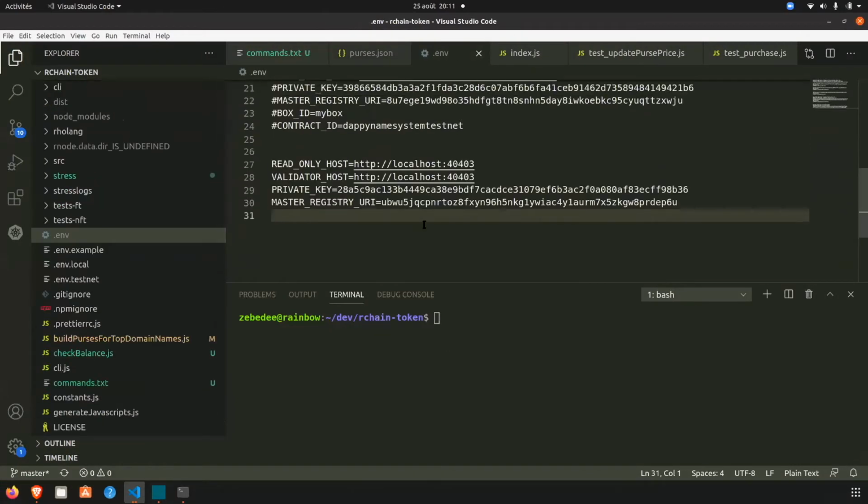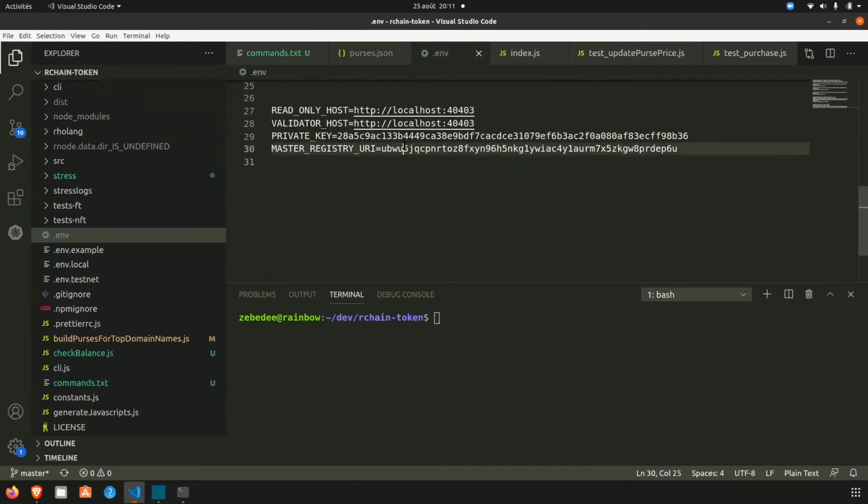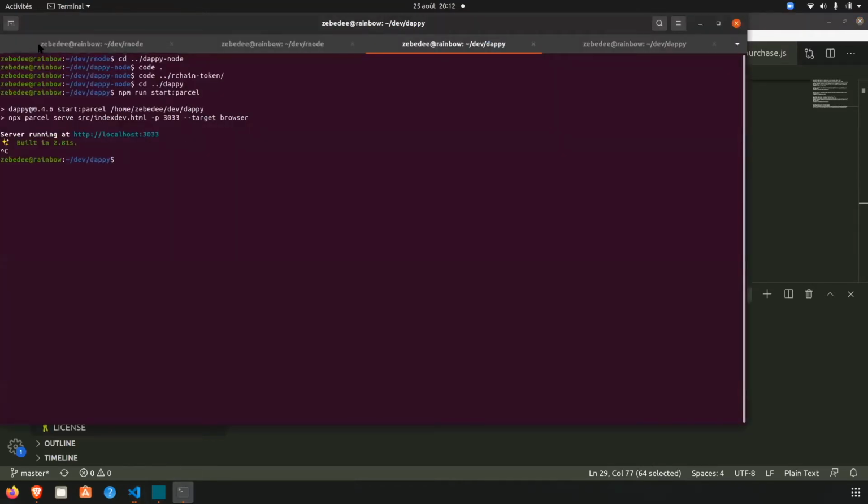So I deployed just a master contract to start with, and there's no need for me to explain what it is. It does not matter that much. So one key component of RChain token is a box. It's kind of an address. So anyone can just create a box if the box ID is available, of course. So I'll create a box with my private key. The box ID will be my box. Let's do this, node CLI deploy box. So I'm working with my local Rnode, so it should be quite quick.